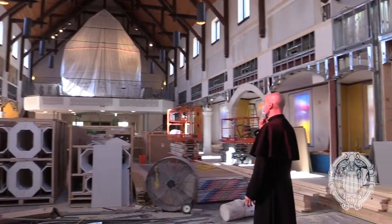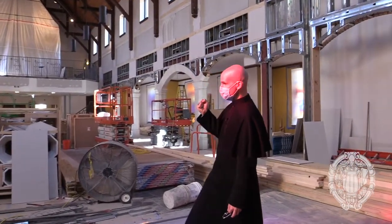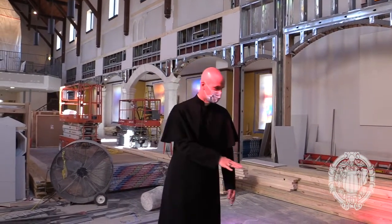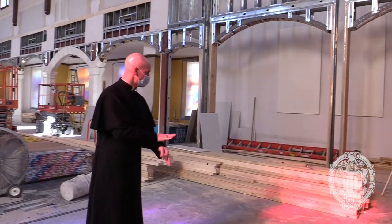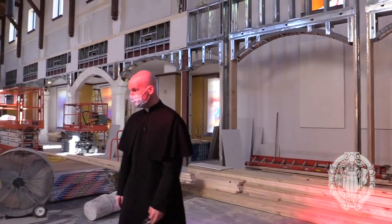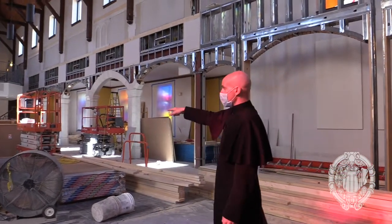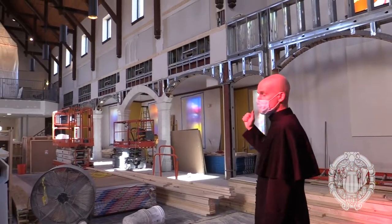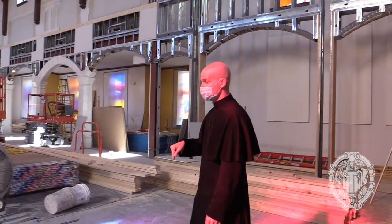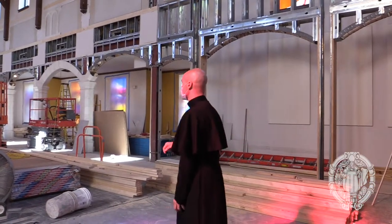Well, the timelines now, things are really coming together. So the shipment from Spain, the marble, they'll have to build up this area for the altar, the chancel, and the marble will go down here, also in the baptistry, and then the second shipment of marble will take place. We'll take care of the columbarium downstairs, and we'll walk downstairs in a second.